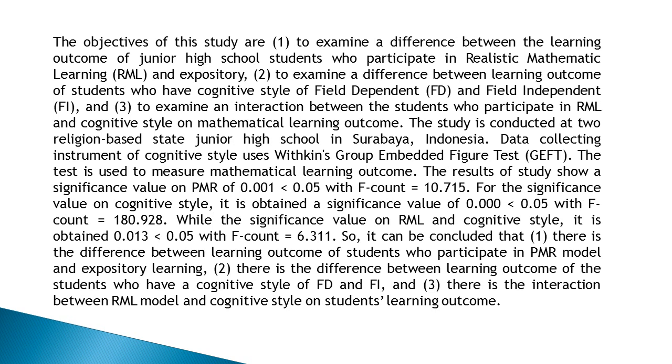So, it can be concluded that, 1. There is the difference between learning outcome of students who participate in PMR model and expository learning. 2. There is the difference between learning outcome of the students who have a cognitive style of FD and FI. And 3. There is the interaction between RML model and cognitive style on students' learning outcome.